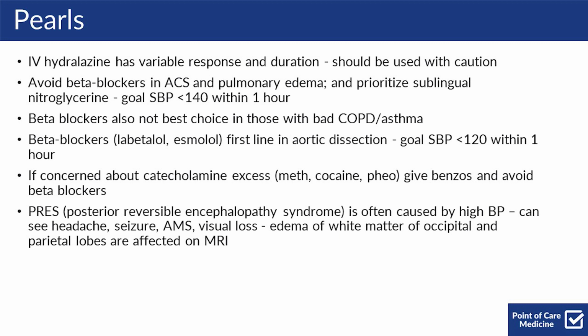You should avoid beta blockers in ACS and in pulmonary edema, and in those cases prioritize sublingual nitroglycerin. Beta blockers are also not the best choice in those with a history of really bad COPD or asthma. Beta blockers like labetalol and esmolol are first line in aortic dissection, and the goal is to get the SBP less than 120 within 1 hour when patients present with that.